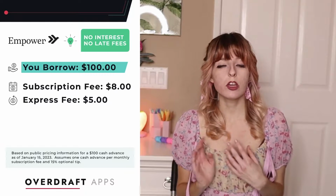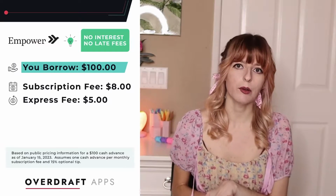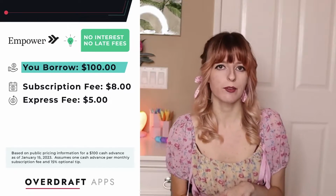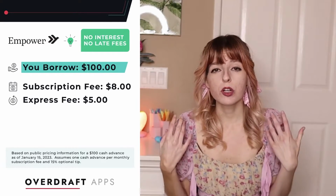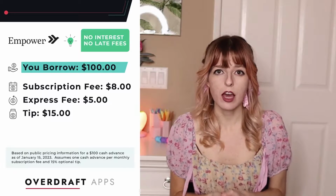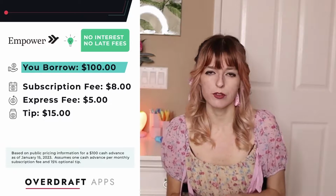If you want to skip the express fee, you can get the Empower debit card, and that will allow you to get instant payments without having to pay the fee. So that's always an option. And then last but not least, it's going to ask you for a tip, as most of these cash advance apps do, and this can range about like 14 to 15% of your cash advance amount.